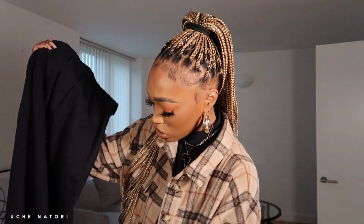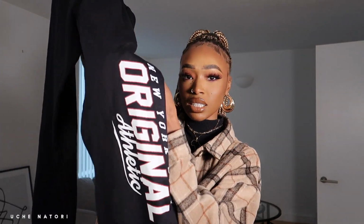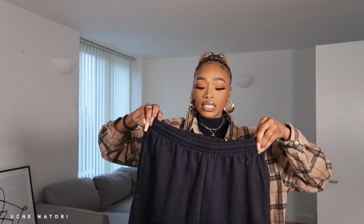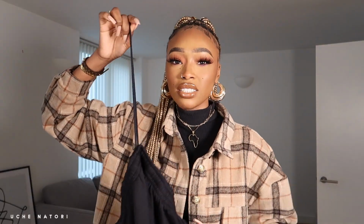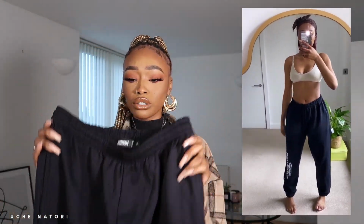Also a pair of joggers. These I had to get in a large because that was the only size they had left. I really like these because of this. What does it say? Original Athletics. Love these. Good thing about these, the adjustable straps are on the inside. That means that you can adjust them as seen in the cutout, and then just tuck the straps in and you are good to go. You want to adjust them but you don't want the toggles dangling down, so that works really nicely for these.